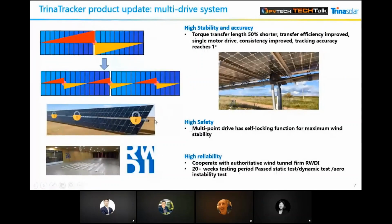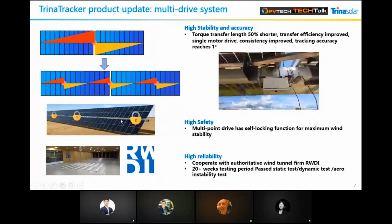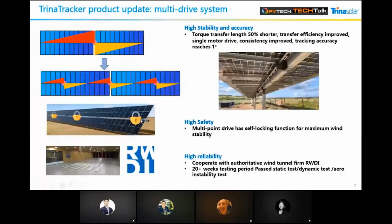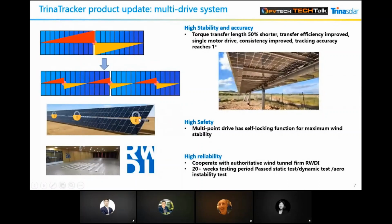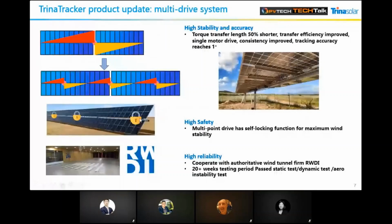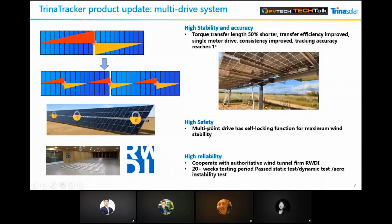And the second is safety. For the driving system, one function is to drive the tracker. And the second is, for example, when the wind comes, you need to lock the drive system. So the drive system is like a lock to keep the system safe. It's very easy to understand. Before, you only had one lock to control the system, but now you have three. So from the safety point of view, it's much safer than before.